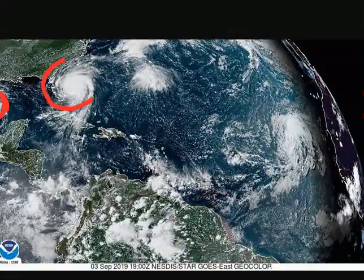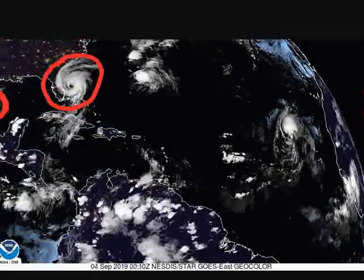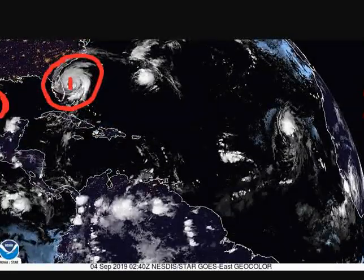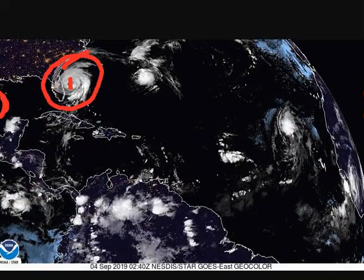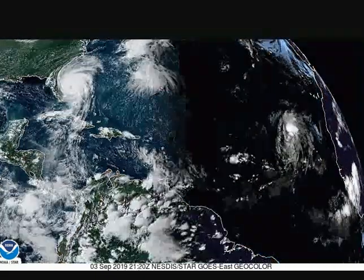Obviously, we have our diligent Hurricane Dorian there, moving to the north-northwest, paralleling the Florida coast, and it's going to come very close to South and North Carolina over the next 2 to 3 days.